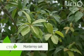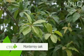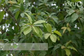The leaves come in different forms on the tree. They're a rather leathery leaf tree, and the new growth comes out kind of a bronzy color that I think is attractive also. So look for a Monterey oak if you're looking for a nice, long-lived shade tree that'll add value to your home for years to come.